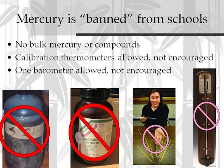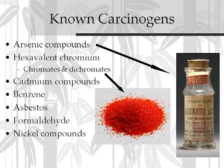Okay, so what other neurotoxins do we find in schools? Well, several neurotoxic compounds are commonly used. One of the most common ones are the hexavalent chromium compounds. One of the rare ones, thank goodness, are the arsenic compounds. We still periodically will find some arsenic in schools, but I think most schools have recognized that arsenic is highly toxic and gotten it out of there. The hexavalent chromium compounds are the chromates and the dichromates, and we still see them fairly often.